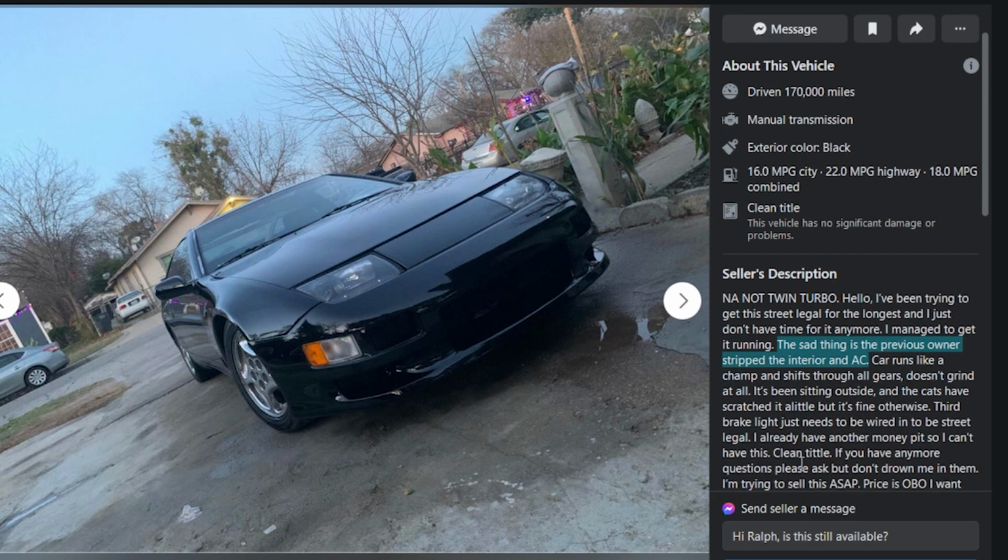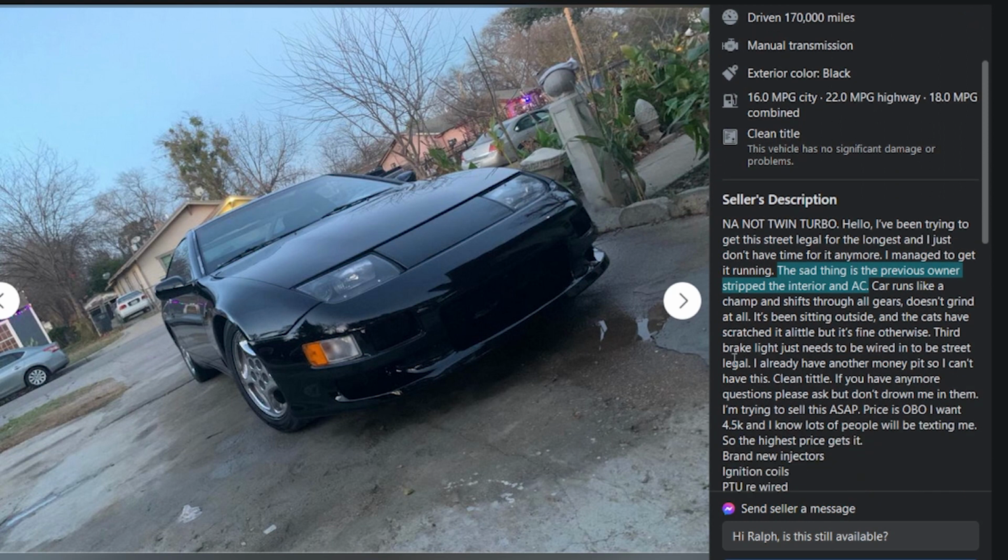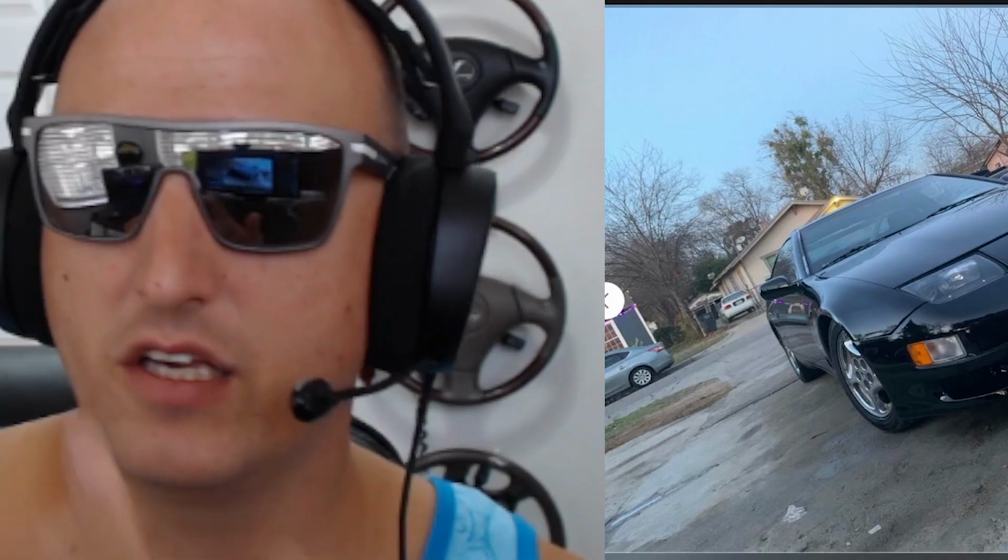Car runs like a champ. Shift through all the gears. Good, good, good. I want to find out what's up with the street legal thing. Car is a money pit. It's like you don't have a car payment on this car. So yeah, you got to put some money into it.